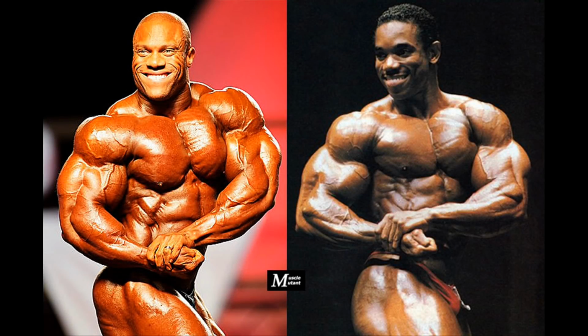The side chest shows Phil's rounded shoulders, striated chest, and massive arms. Although smaller, Flex is no less impressive, with his striated chest and shoulders, massive arms, and ripped midsection.